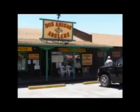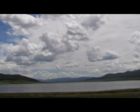Today we're on the water with Dos Amigos Anglers and Green Mountain Anglers. We'll be fishing for rainbow trout at Eagle's Nest Lake.